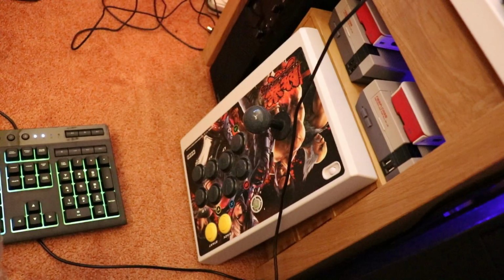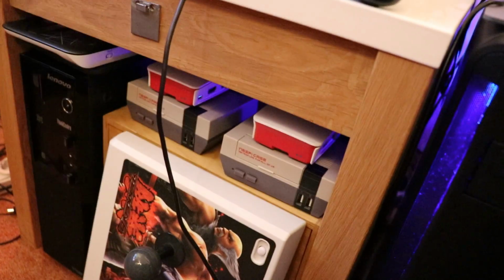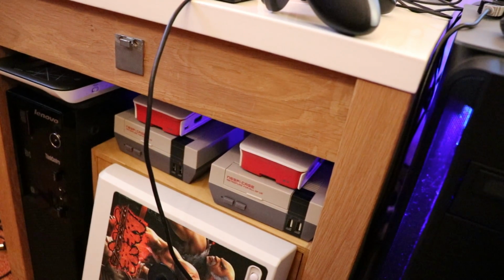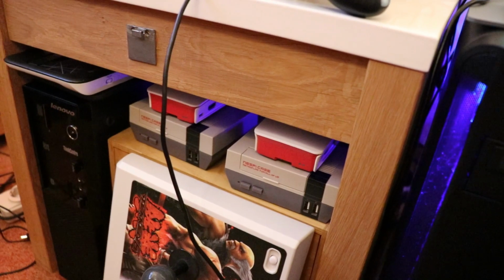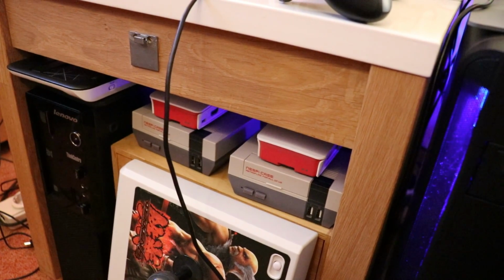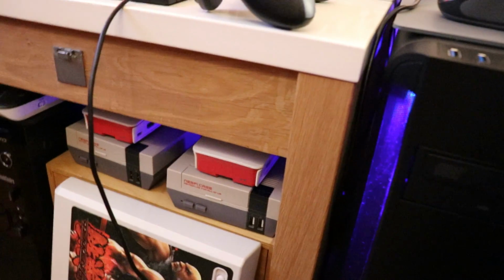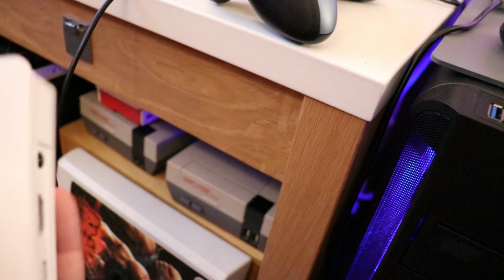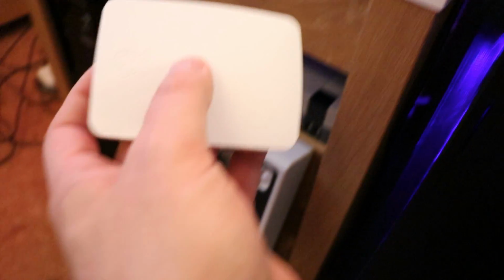Yeah, here you see my socked feet, my Tekken arcade set. Oh, this is my Retro Pi, my Raspberry Pi setups. There are two NES Pi cases. One houses a Raspberry Pi 2, the other houses a Raspberry Pi 3, and the other cases are specialized Raspberry Pi cases, original Raspberry Pi cases.